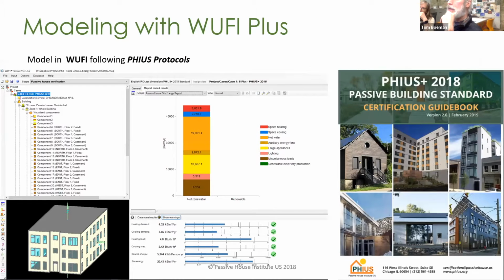So all the modeling is done using a tool called WUFI Plus. It's not a software you tend to fall in love with, but it gets the job done and it's pretty thorough and detailed. On the left is an image of what the interface looks like. And then there's also this Bible for the passive house consultant to go through and really check modeling protocols, because even though you're using software, there's a lot of decisions that need to be made, a lot of approaches that aren't really clear, and the certification guide is a great source for information on how exactly you need to model certain conditions that might be a little bit uncertain.